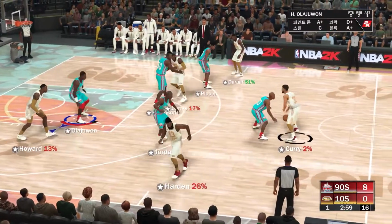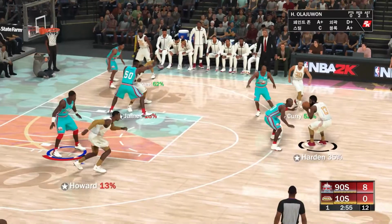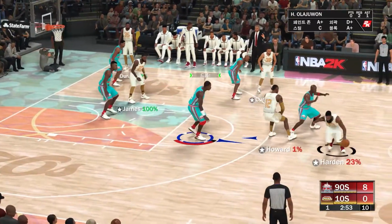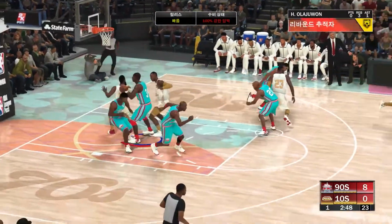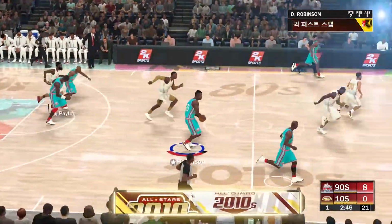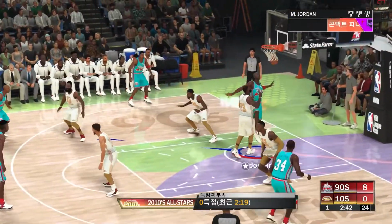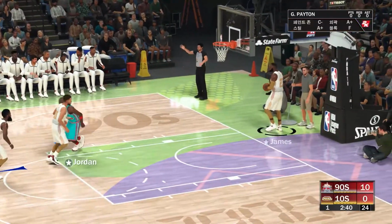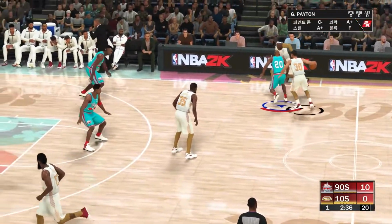Curry passes to Harden. Curry kicks to Harden. High arcing shot. That one doesn't drop. Excellent D that time from Robinson. The drive by Jordan. And slam dunk by Jordan. And don't look now, but they're starting to extend this lead.